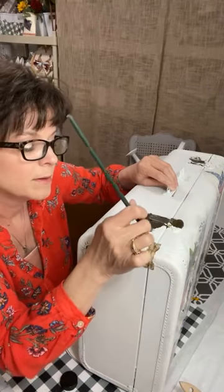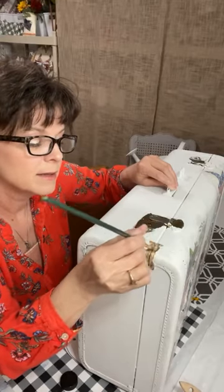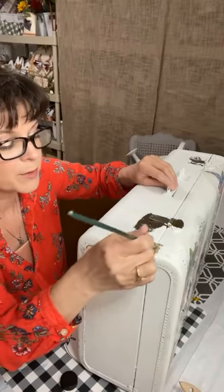Okay. And then I will let that dry. I'll let this dry and then I will put another coat on.